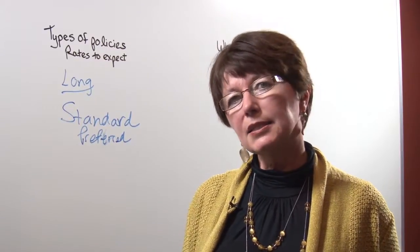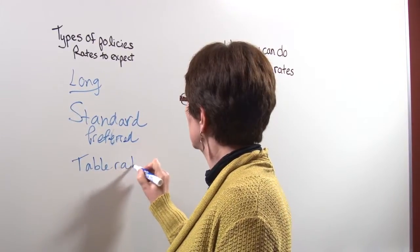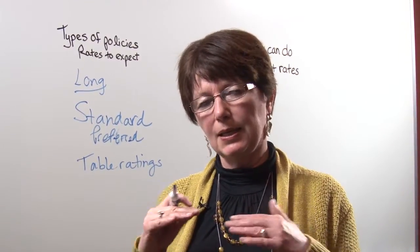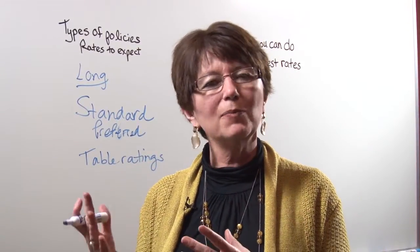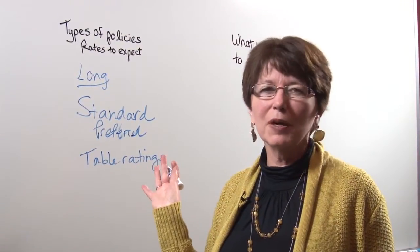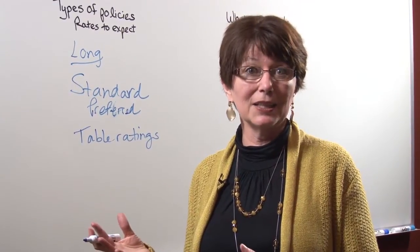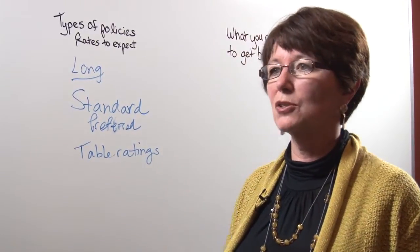If you're a type 1 diabetic and you have good control, they'll do what they call table ratings. You'll be rated somewhere from a table 6 to table 8. A standard rate is the base for that, and then they just add on a table rating for the type of diabetes you have, the control you have. Some companies have totally better rates than others, so always use a company that specializes in diabetes life insurance, such as diabetesdaily.com, because we know exactly which company to go to that can get you the very best rate.